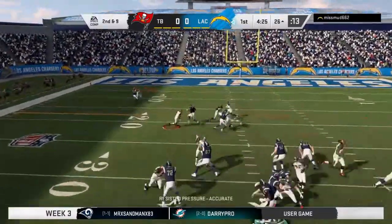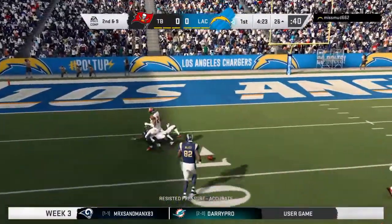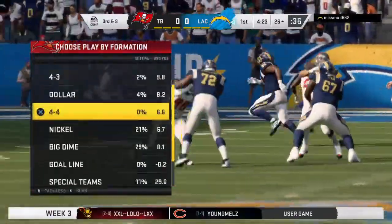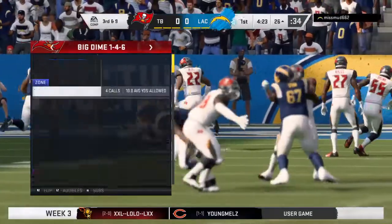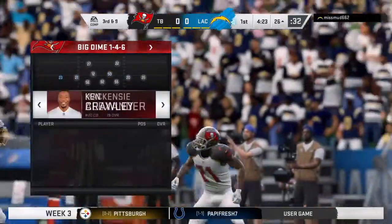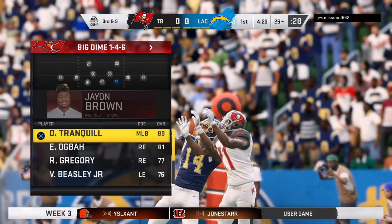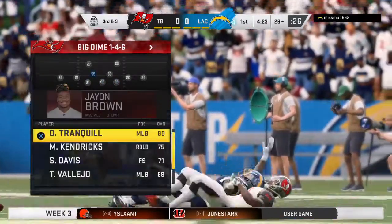On second and 9, Ryan. And that's going to be incomplete. Too tough to hold on to that one. It's second down. The positioning here is key. As a defensive back, you're taught 99% of the time, make a play on the football. But in this case, making a play on the man made all the difference. That's what forced the incompletion.